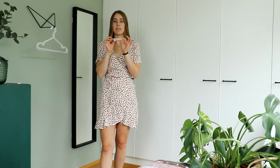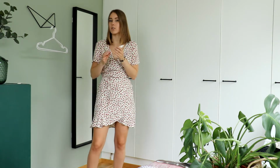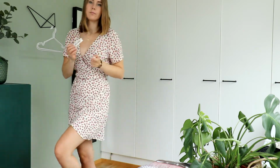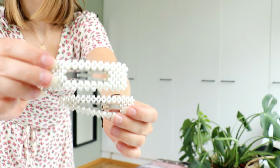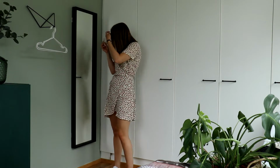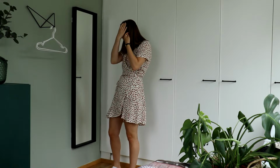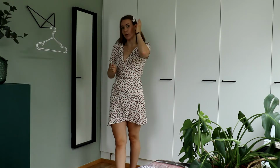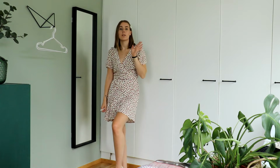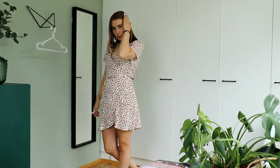Then also I got these hair ties or hair pins. I will show you a close-up. But yeah, I've been really liking these, especially the square one. I like that one. Or then, well, this pointier one is nice as well. But with this dress and with pearl earrings, it will go really nicely, so I really like this one.